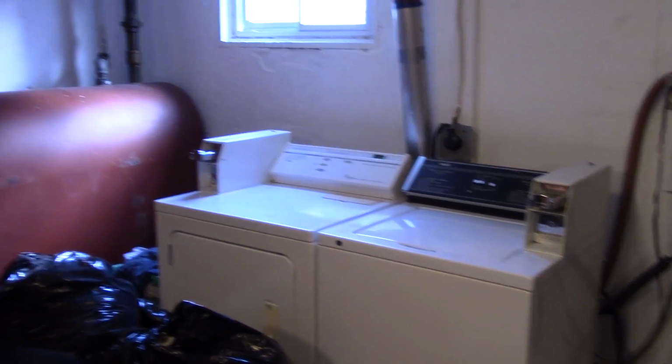So this is the common area in the basement with the coin-operated laundry. And you got it. Okay. So this is our laundry room here. Let's take a peek. Nothing too fancy, but clean enough and lots of room for anybody to do their laundry and to live here.